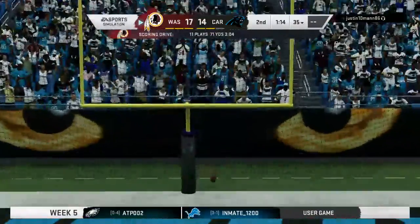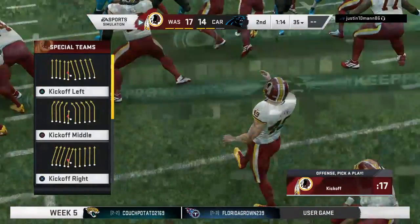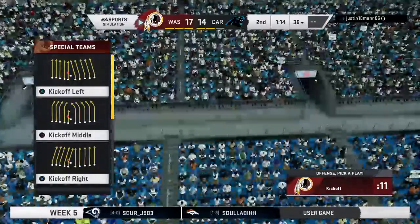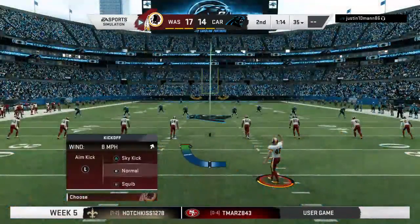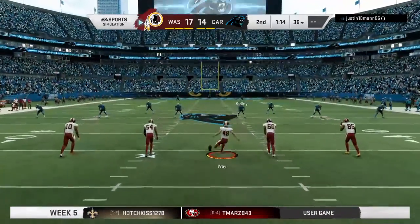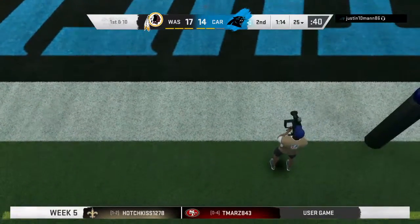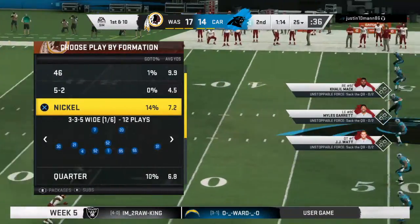Hopkins with the extra point, and it's now 17-14. Panthers 14. The kickoff team on the field now as they will send this one away. And they will not get a chance to return this one as it's through the end zone for a touchback.